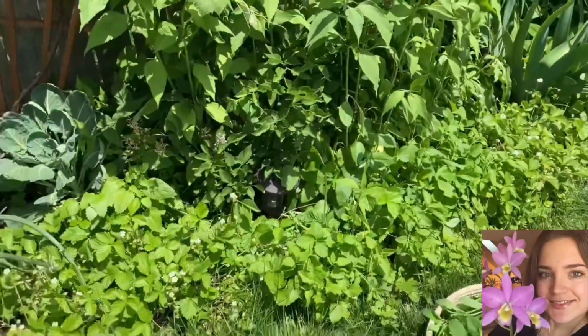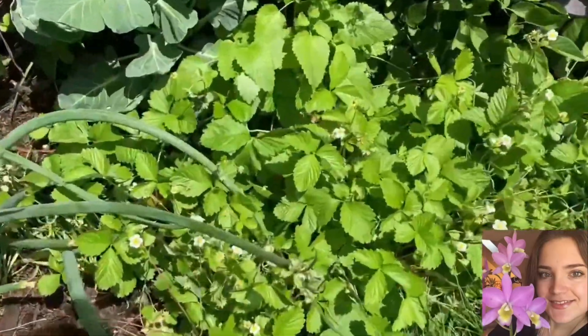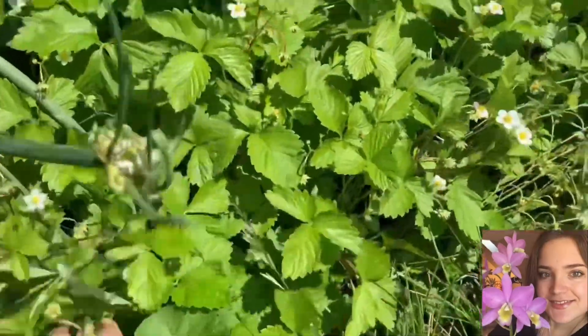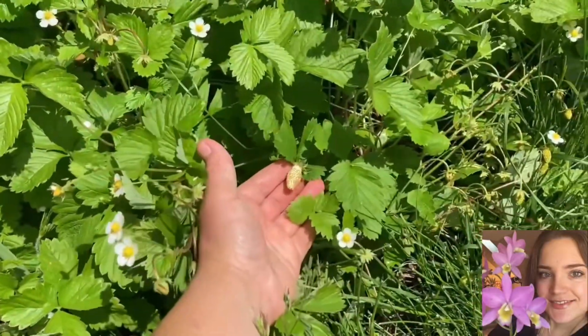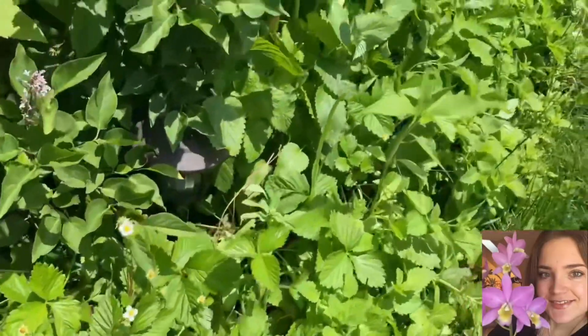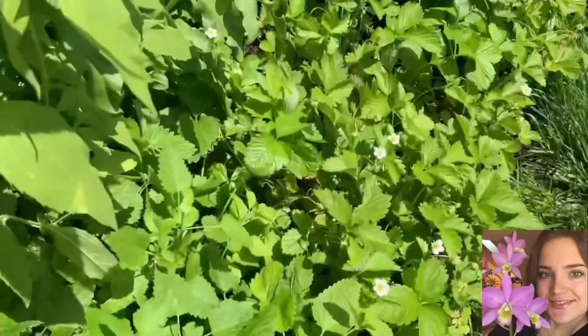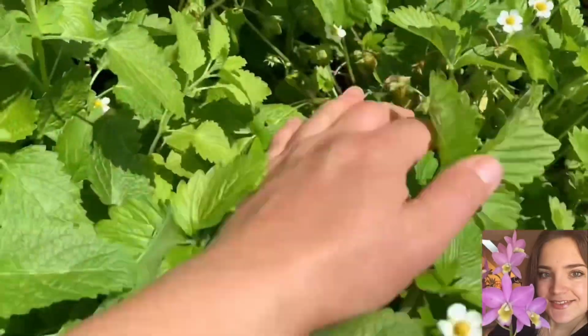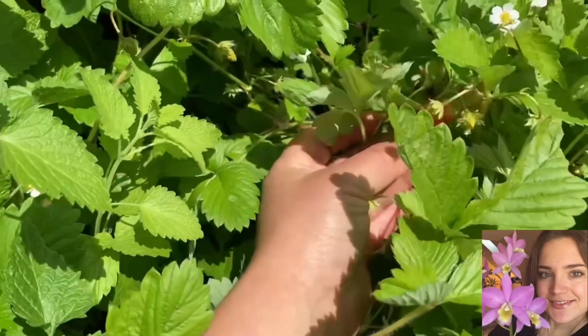And now, after the lemon balm is trimmed down, you can see my wild strawberries. They were hidden under the lemon balm. Did you know that strawberry leaves can be used for tea? Yes, and while the regular strawberry leaves can be used, I like to use wild strawberry leaves.